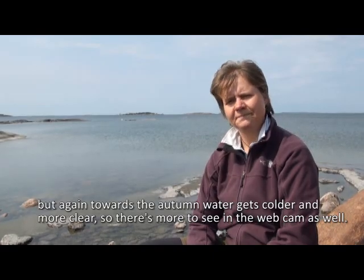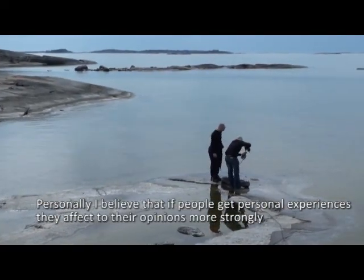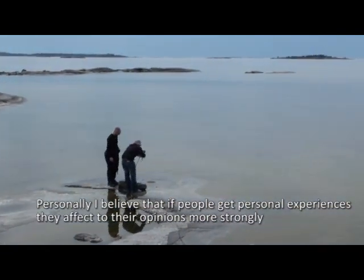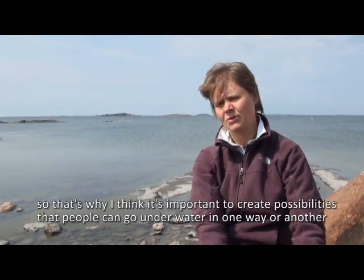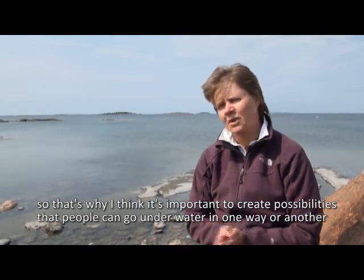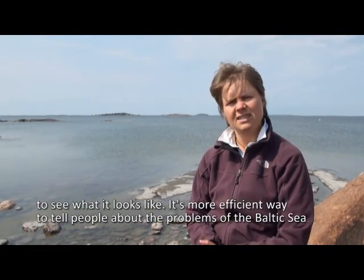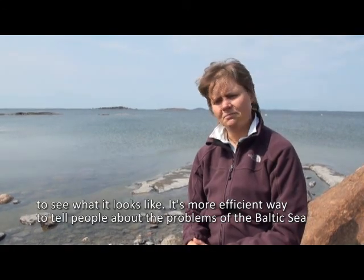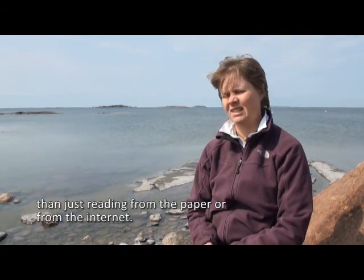Personally, I believe that if people get personal experiences, they affect their opinions more strongly, so that's why I think it's important to create possibilities for people to go underwater in one way or another to see how it looks. It's a more efficient way to tell people about the problems of the Baltic Sea than just reading from paper or from the internet.